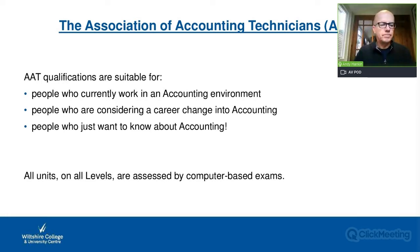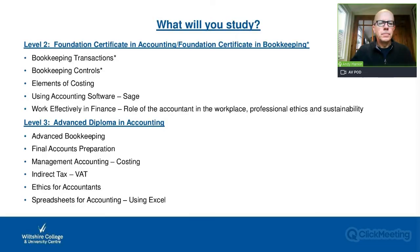Okay, there's 3 levels: level 2, level 3, level 4. And I think this is probably the thing that you need to be aware of right at the start. All of the units on all of the levels are assessed by exams, and those exams are on computer. Some exams are computer marked, and you get the result about half an hour later. Some of these exams are marked by human beings, and they take 6 weeks to come through. Okay, let's have a look at the different levels then.